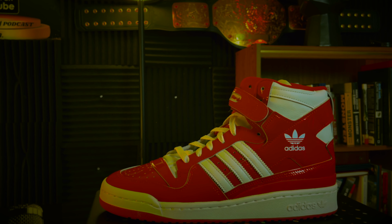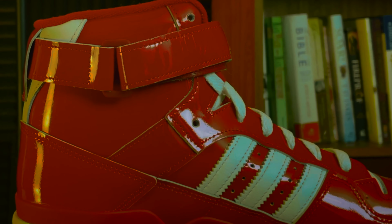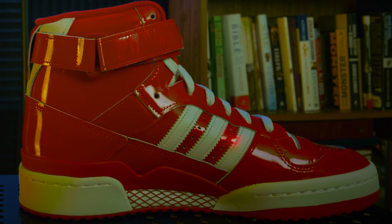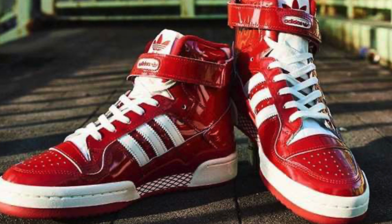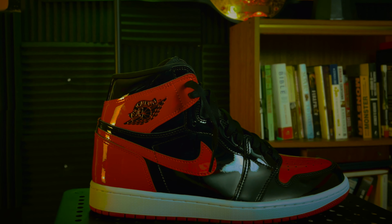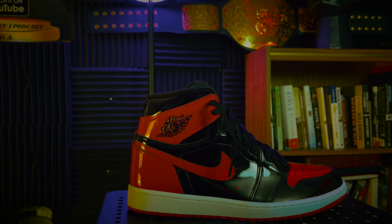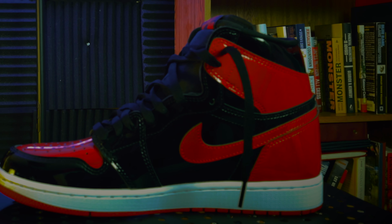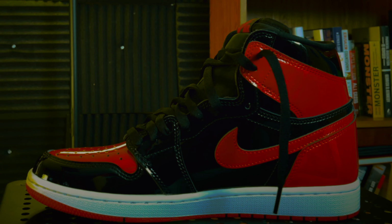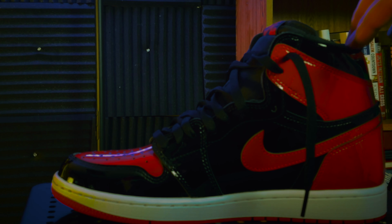First up, we have the Adidas Forum, a true classic with its clean red and white details. This sneaker oozes retro vibes and is perfect for those who love a vintage look. The patent leather adds a touch of luxury, making it stand out from the crowd. Next up, we have the Air Jordan 1, a legendary silhouette that needs no introduction. This sleek black and red sneaker is a showstopper. The patent leather not only gives it a sleek and shiny appearance, it also adds durability, ensuring these kicks will last. Now let's compare comfort.